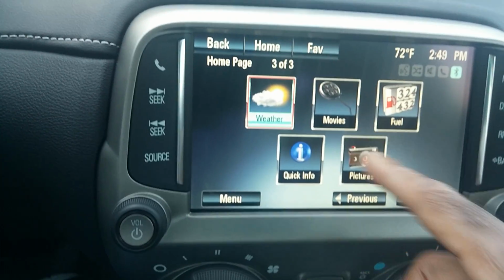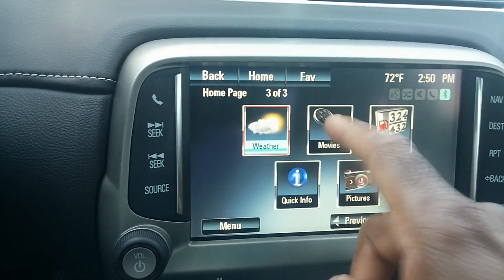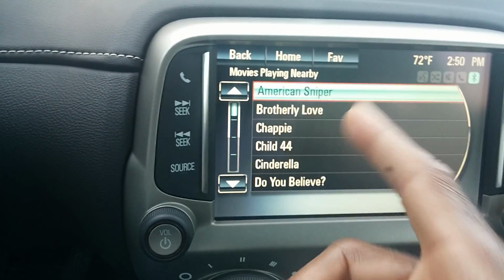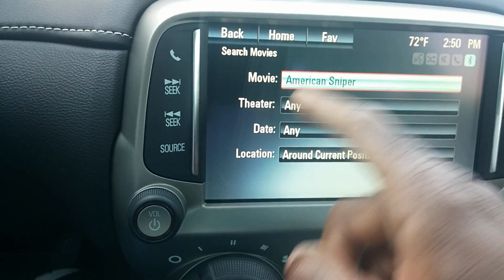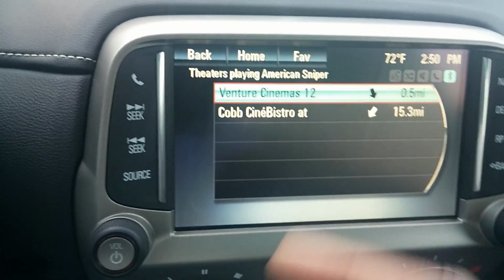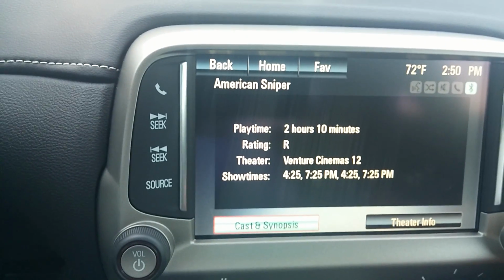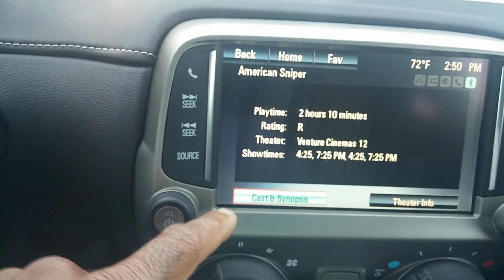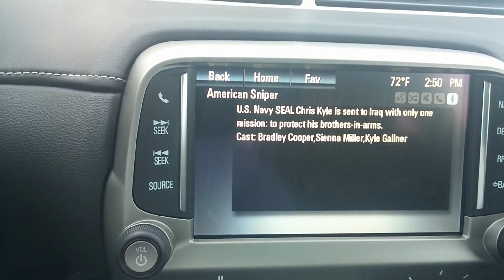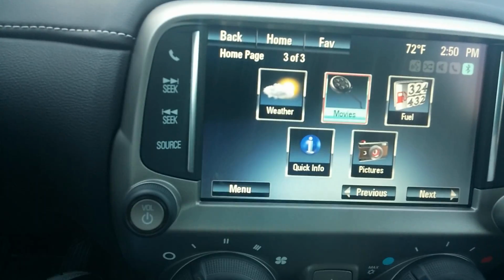I haven't figured out how the picture button works, because I tried to upload some pictures and it didn't display them correctly. But it has another cool feature for movies. You can search for any particular movie that's currently out, let's say American Sniper, any theater, any date, and you hit search. It looks at my current position and tells me which theater is displaying that. I can route these directions directly to the GPS built into my car to go to that theater. It also gives you the synopsis of the movie and some of the cast. That was another cool feature I like about my Camaro, especially with this touchscreen.